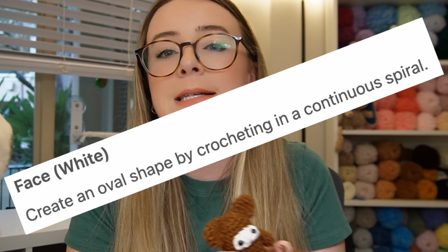Like, for example, it told me to just make an oval for the face. It also said for a tail to just chain until you reach a tail length, which is pretty vague. So the pattern definitely lacked instructions in some area, which is why I'm giving it a low score there. And then the last deciding factor is, do I like how it looks?